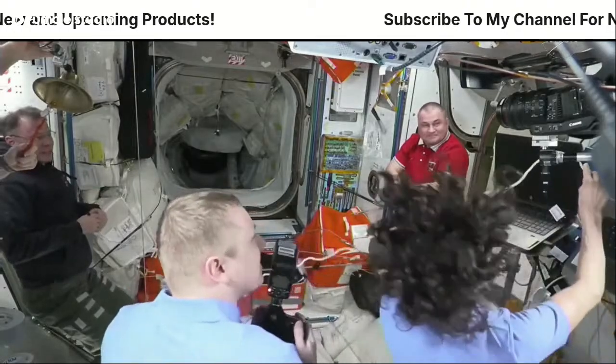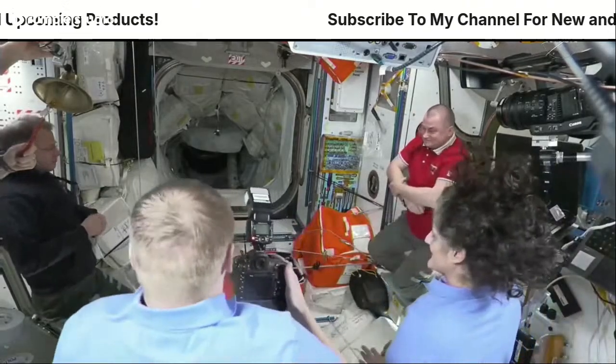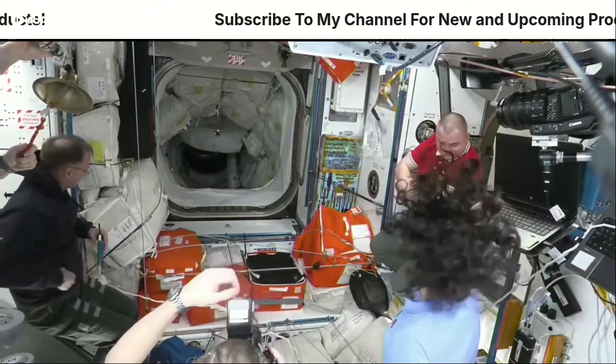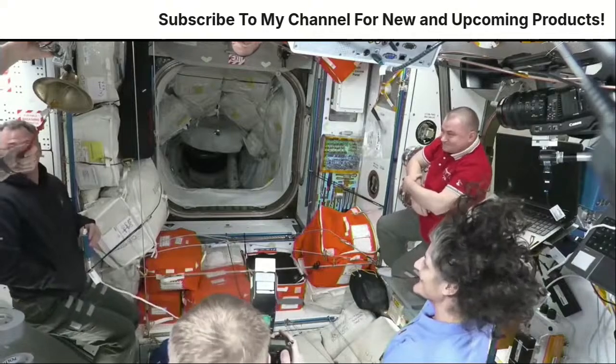Standing by for words from Expedition 72. You see the bell in position that will be rung. Audio will be streamed down of the bell welcoming the crew.